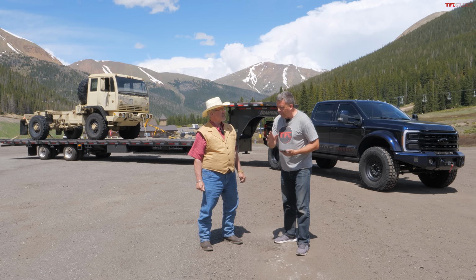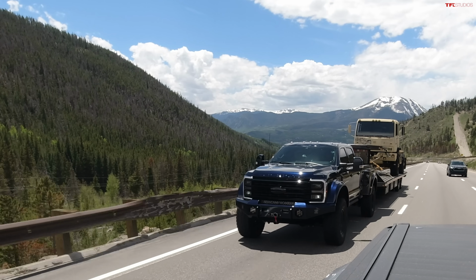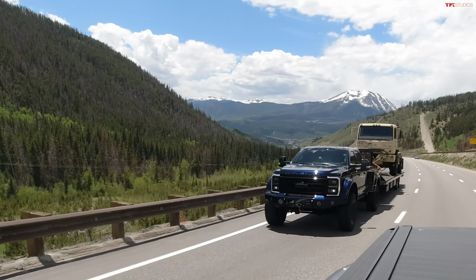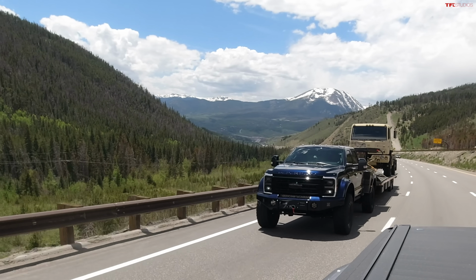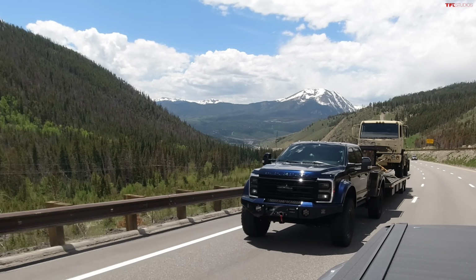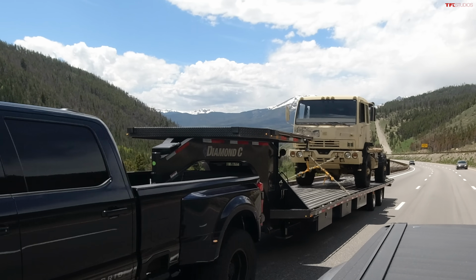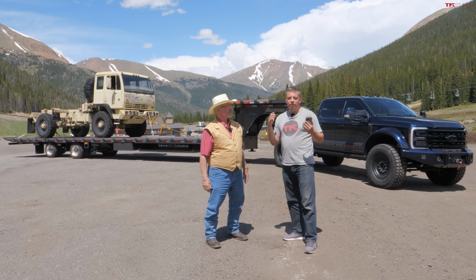Now, on the way up the hill, we have to recalibrate our system because this is heavy duty territory. We'll be doing more heavy duty trucks in the coming weeks. So that was about 13 minutes on the way up and 2.1 mpg. But that's impressive. Yeah, so it did wonderfully.